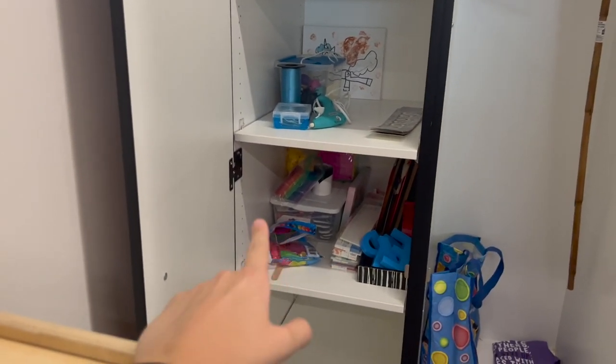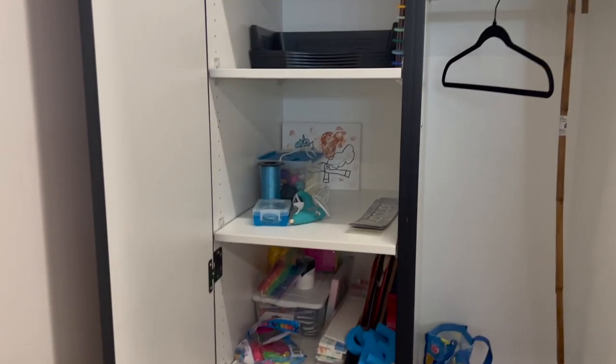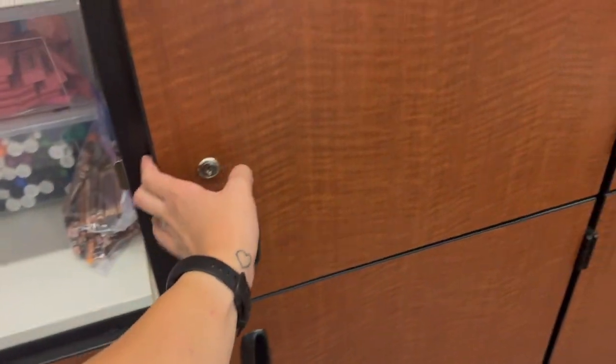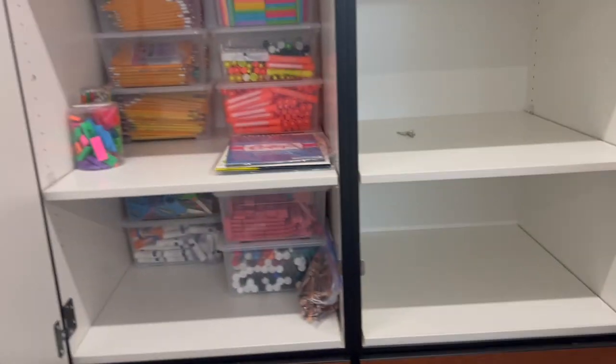Some decor of my own, like signs, bulletin border, stuff like that, prize box, trays, and holiday things. I did put my Sterilite drawers on top. I haven't touched any of the bottom cabinets yet. I think I might leave those to be accessible to the kids.